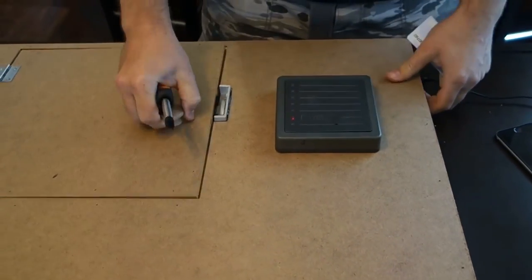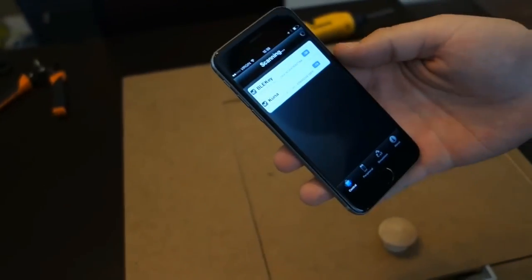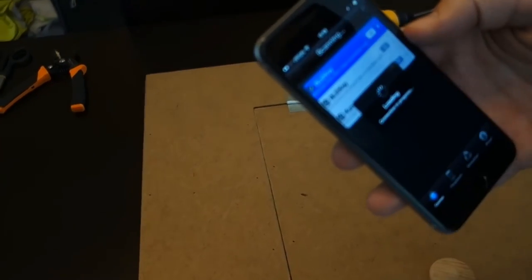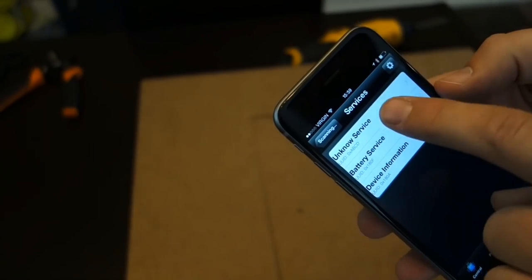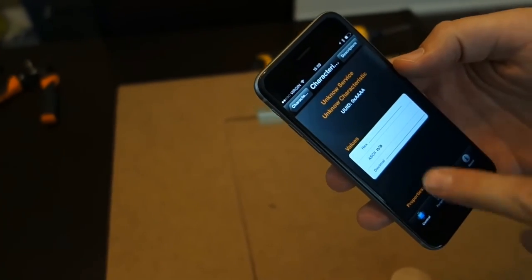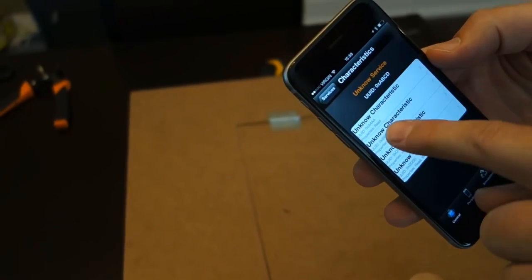So if you can see the data, you can also replay the data. And that's the vulnerability: somebody puts this device in, they see the data come through, they replay that card format data, and then the door opens, bypassing the card and the reader.